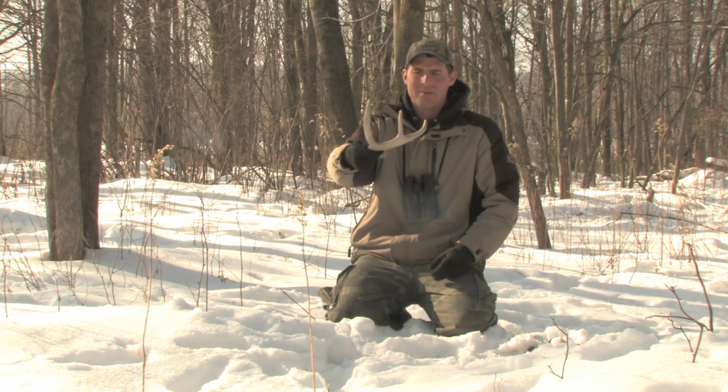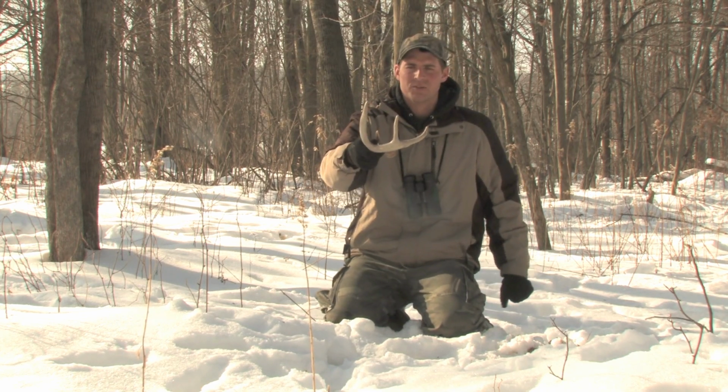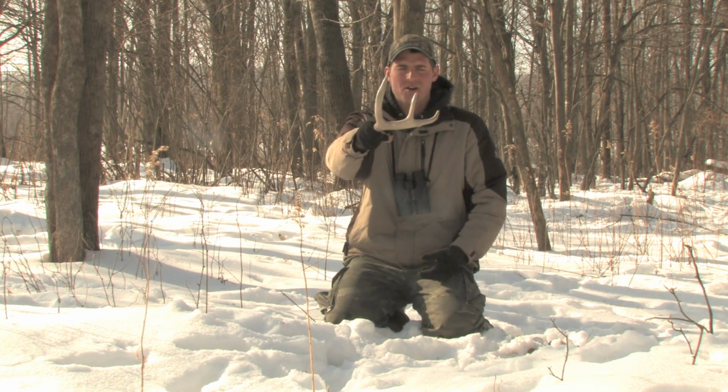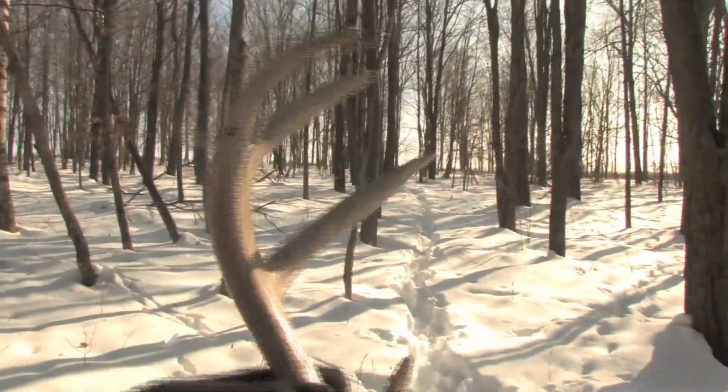I just got in here, and I'm gonna have to scour this pretty good because they got beds all over in the hardwoods here. So it's a couple of real big bucks that I know about. I'd like to find them. Good start.